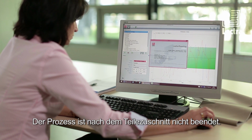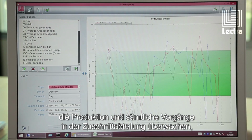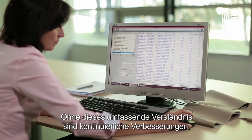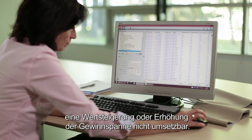The process doesn't stop with the cut piece. Production managers need to monitor supplier information, material use, production, and everything else that happens in the cutting room, which may affect profits directly or indirectly. Without this global vision, it is impossible to implement continuous improvement or to add value and improve margins.